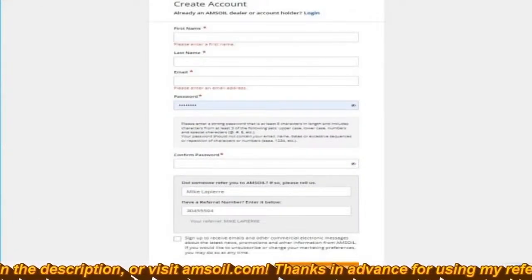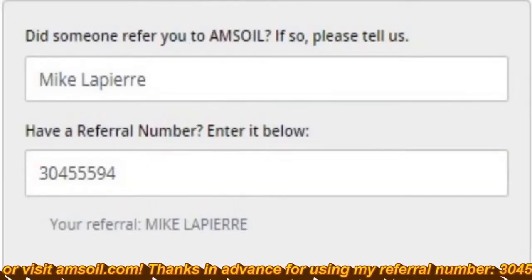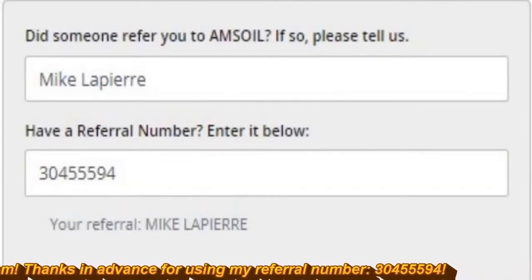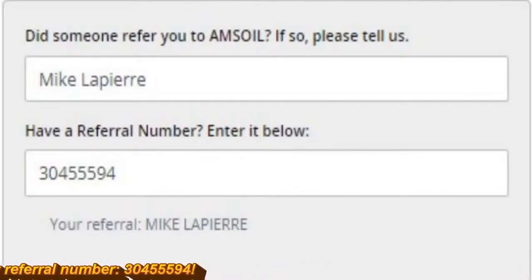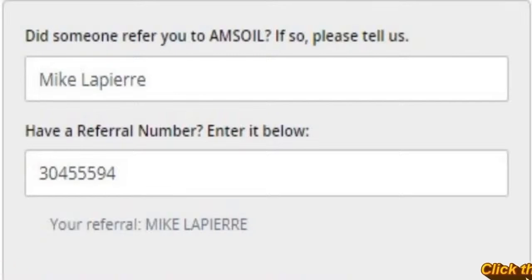Now let's take a closer look. You'll see this gray shaded box. This is a very important box. This is going to ask you if someone has referred you to AMSOIL. And if so, please enter my name. My name is Mike LaPierre. It's spelled right there on the screen for the correct spelling. And also the referral number, 304-555-94. That's how you make sure that Rob and I get credit for this.